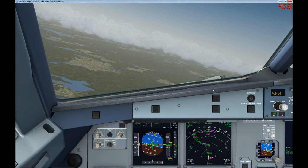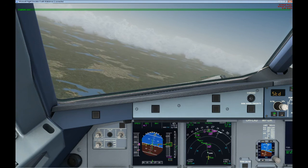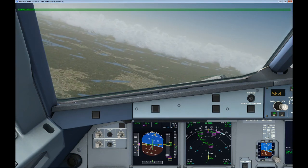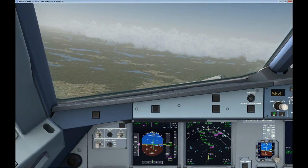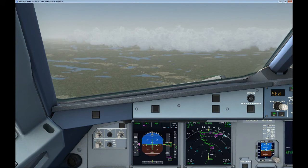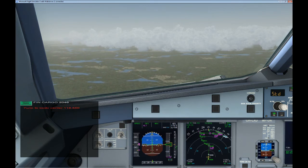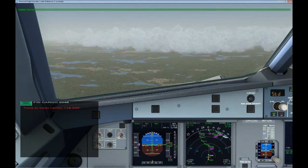Cargo 2046, descent to flight level 70. Descent to flight level 70, fin cargo 2046. Cargo 2046, contact Bodo Center 118.55. 118.55, fin cargo 2046.